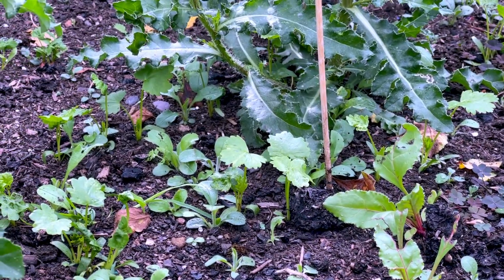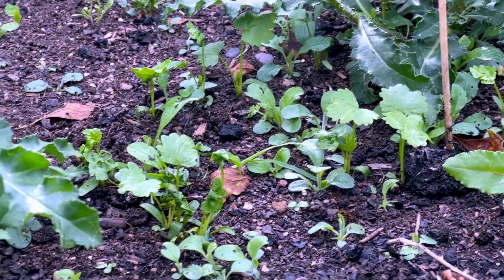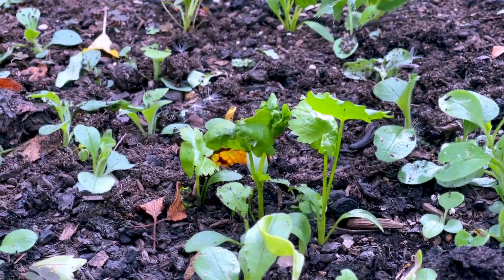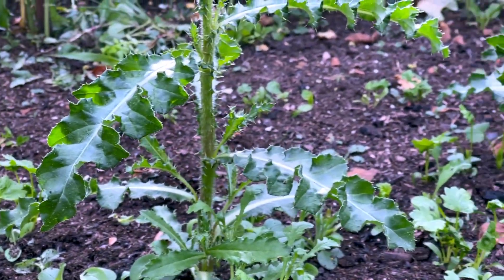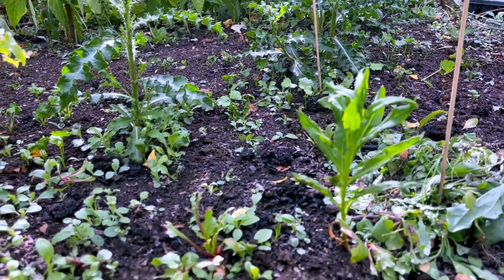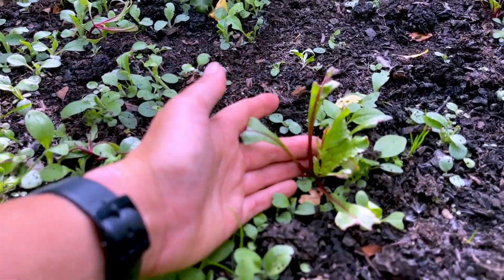Also in here, amongst all of those forget-me-not seedlings, I've got some parsnips, which I sowed quite late in sort of like the second week of June. But as long as I get some parsnips of any size, I'll be happy. It's just been a challenge to keep this bed damp whilst the seedlings are so young. I've also got a few beetroot in here that I self-seeded, direct sown even.